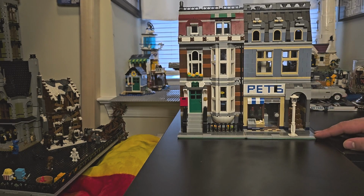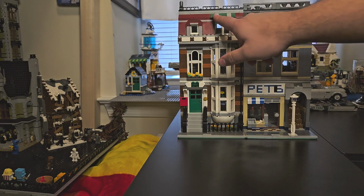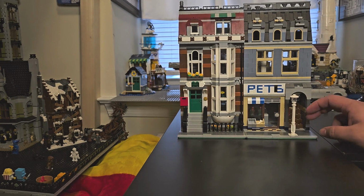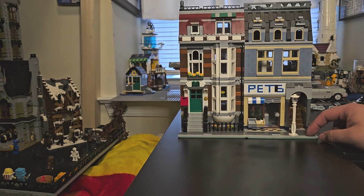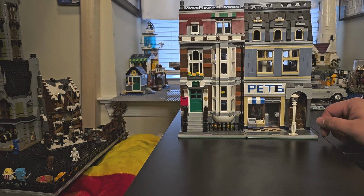But as for the missing pieces, here, here, and here. So we have a lot. There's a lot of missing pieces to this. Again, I did the best I can trying to supplement them, but I'm going to have to just do a BrickLink order or eBay something to try and get some of those taken care of. But for now, I'm just going to go ahead and finish up this review and add it to the city and go on from there.